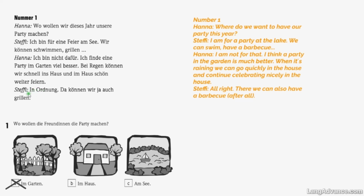And then "in Ordnung", all right. Okay, die Ordnung means the order. But "in Ordnung" means all right, like everything in order. Okay, this is maybe how you can keep it in mind or memorize it. "Da können wir ja auch grillen." There we can also have a barbecue.